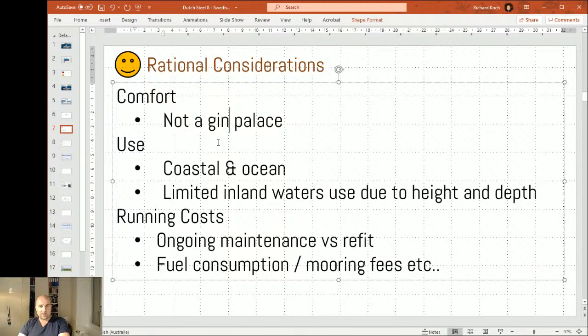So the rational considerations, so this is the head stuff, not the heart stuff, is the comfort. This looks like it was designed to be an industrial boat, used for guard work, rescue work, that sort of thing. So it's not designed to be a luxurious yacht on the interior. I think we're going to see that when you see some of the laminate paneling and some of the interior. It's been done up, parts are good, but it's not, for example, at the level of a new yacht used for private use.